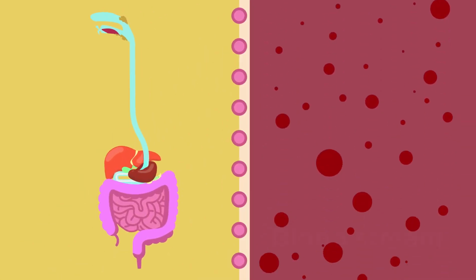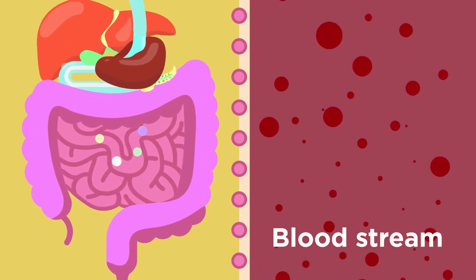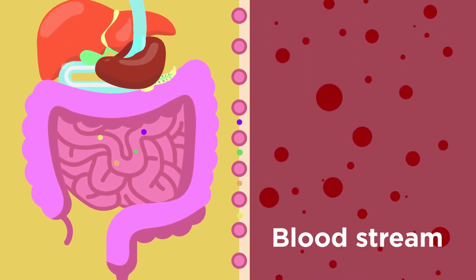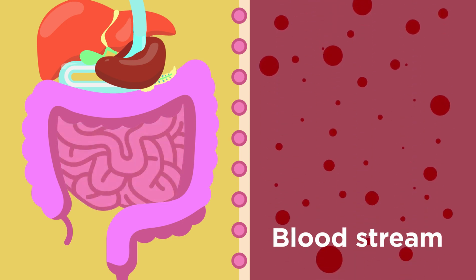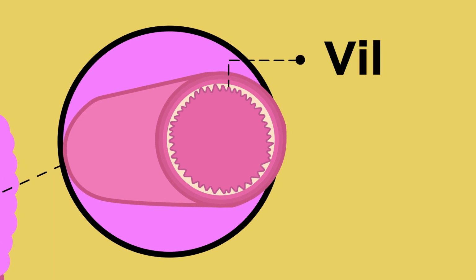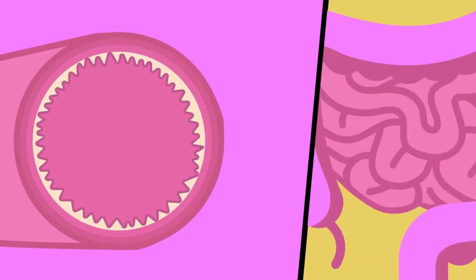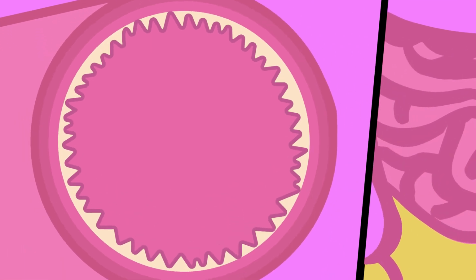But the job of the digestive system doesn't stop at digestion. For our body to make use of these small, soluble molecules, we need to absorb them into our bloodstream. This happens in the small intestine. The small intestine is made up of lots of tiny, finger-like projections called villi. The villi increase the surface area of the small intestine. The larger the surface area, the more absorption that can take place.